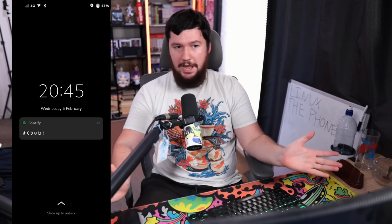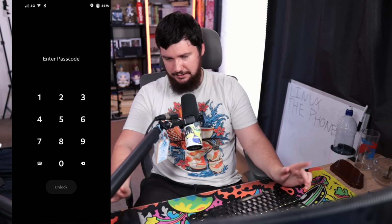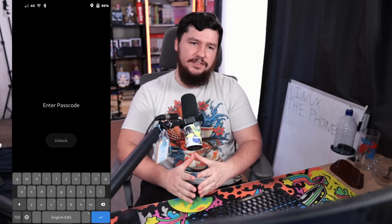One thing I've not mentioned is the lock screen. Now, it looks like a regular phone lock screen. You might notice the lack of a wallpaper. I'll get to that in a moment. Sadly, there is no pattern lock, which is my general go-to. You could argue pattern lock isn't secure. Yeah, I don't really care.